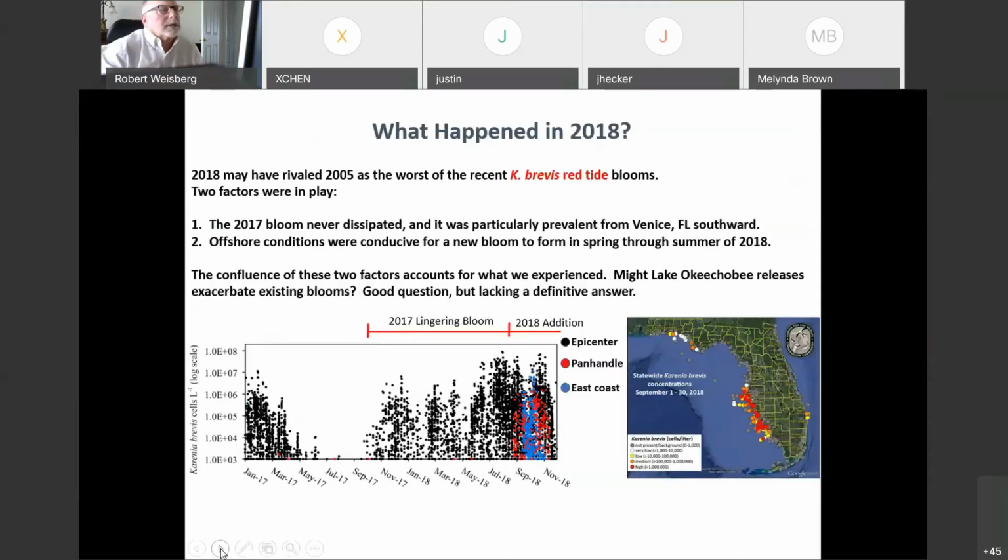So this is what happened in 2018. The bottom panel is a log scale of Karenia brevis cell counts from June 2017 through November 2018. A canonical red tide season is one in which the bloom will appear sometime in fall, late September through November, and last for a couple of months and go away. And we suffer for a little bit, but not too badly.